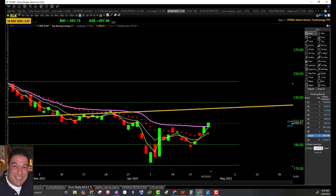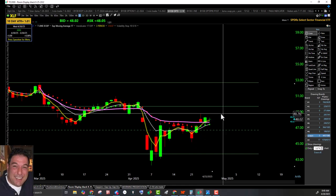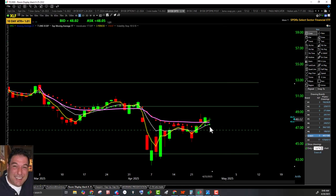We like that. XLF is ready to go. You can see no longer in the lower third. Notice they were down here in the lower third. That was bearish. Now they're neutral. They're knocking on the door to being bullish. Nice 3-day hold up here over that all-time high anchored VWAP. All right, looking good. That's XLF. Let's take a look at IYT.